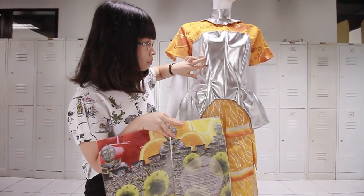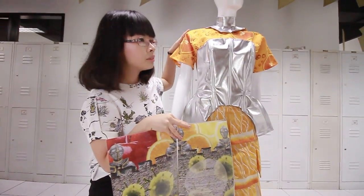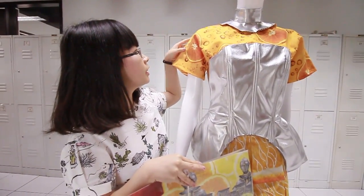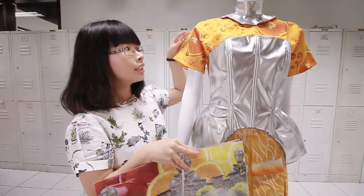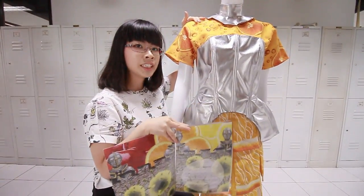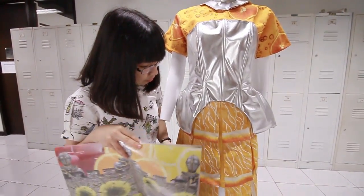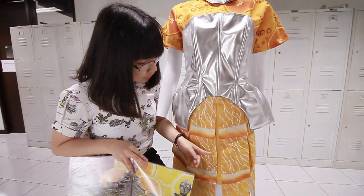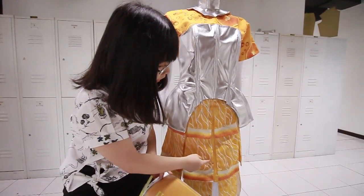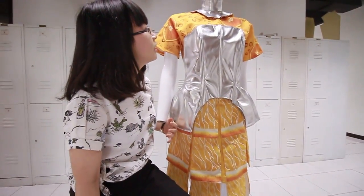It uses this kind of thing, and also the fabric is printed canvas, so it is quite stiff. And what is printed on it are oranges and also some sodas, because UC1000 has that orange and soda flavor. And also on the skirt, I put some rubber and silicone combination, and when it is put on the skirt, it gives some 2D texture. And that's it.